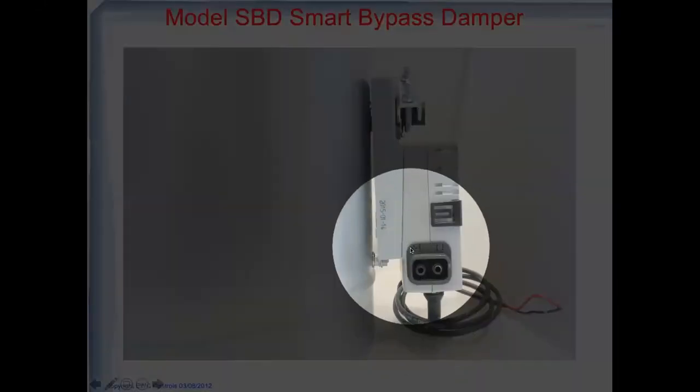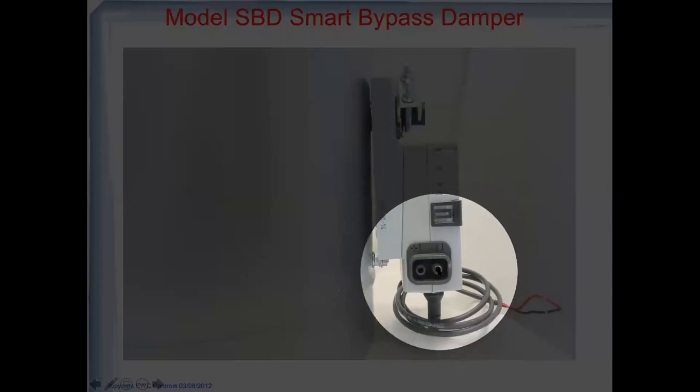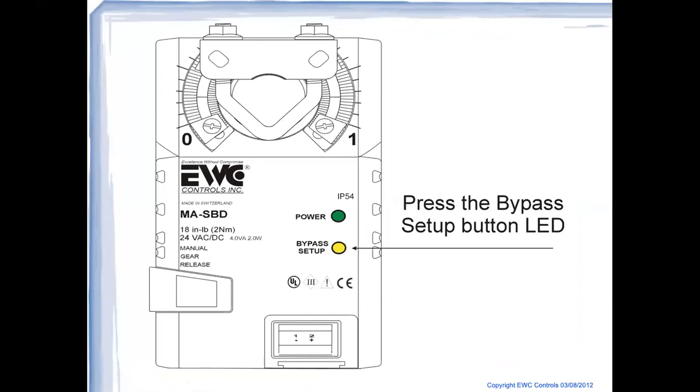We have one port labeled positive. That pitot tube goes to the supply plenum, and one port labeled negative. That pitot tube goes to the return plenum. This bypass damper is 24 volts, can be tied into anybody's zone system. All I need is 24 volts to it.